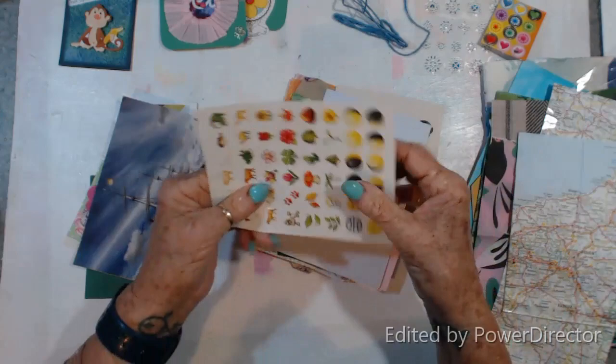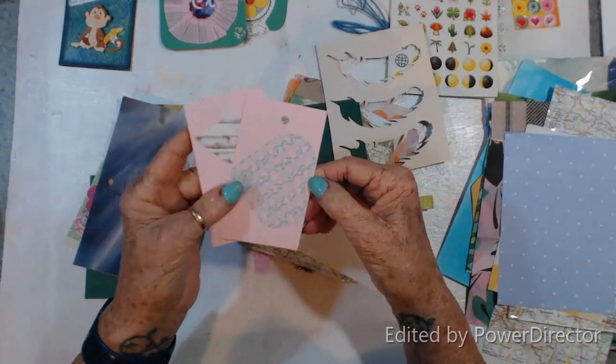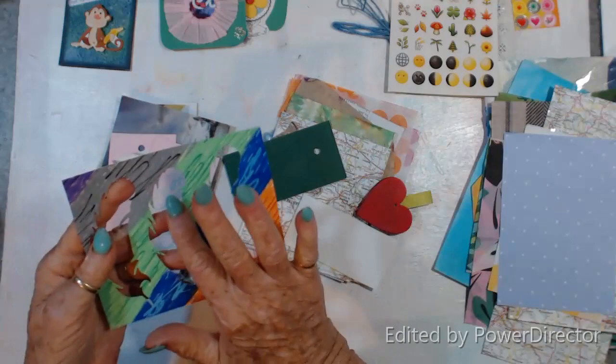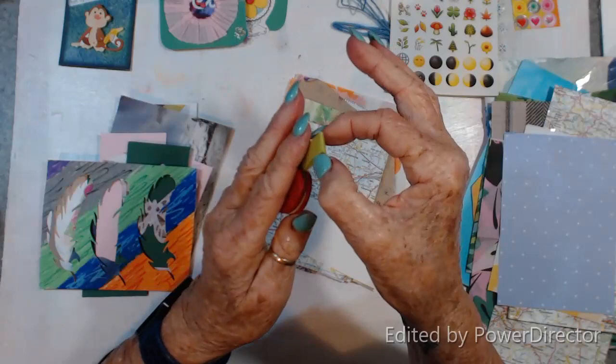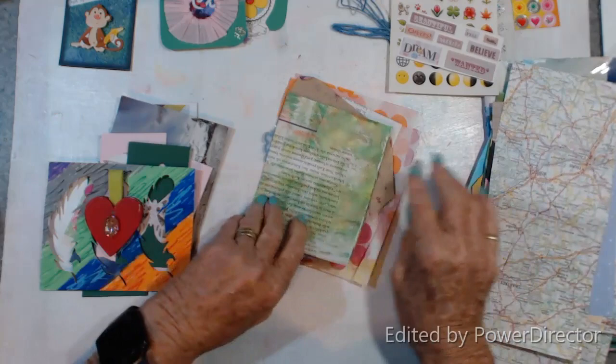More stickers, more card, and tags with hearts on. A feather, what do you call them? Blank. Another tag. Oh, that is so cool. It is wooden pieces put together. Be really nice for hanging off. Some words. More map and painted paper.